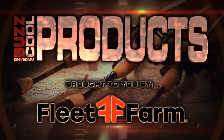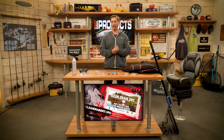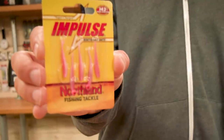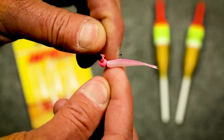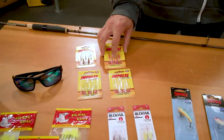Welcome back to Angling Buzz. Right now it's time for our cool products, and we're talking about panfish. We're going to start with the Impulse Mini Rig Smelt from Northland Tackle. Now this is a nice small jig head, a narrow-sided jig that darts. This can be fished underneath a bobber.